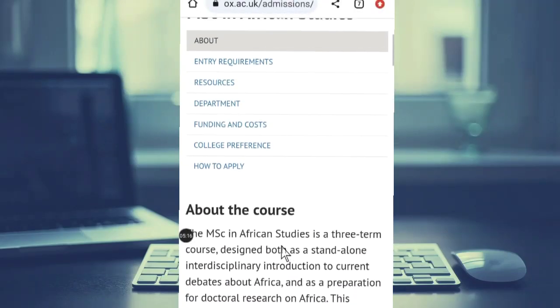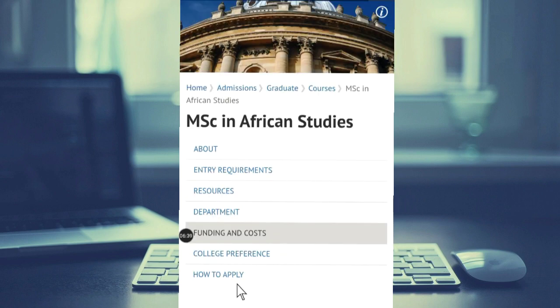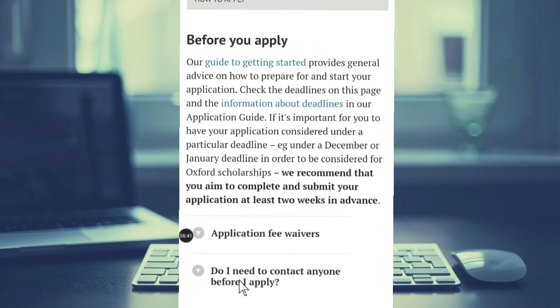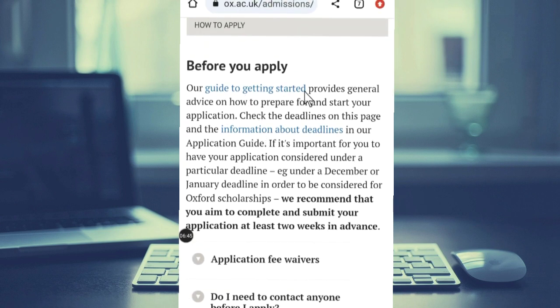Now let me show you something before we move on, how to apply. Before you apply, they say you just have to read all this information. The good news is that we have an application fee waiver. So you can waive the application fee. Then let's move on to the application fee.